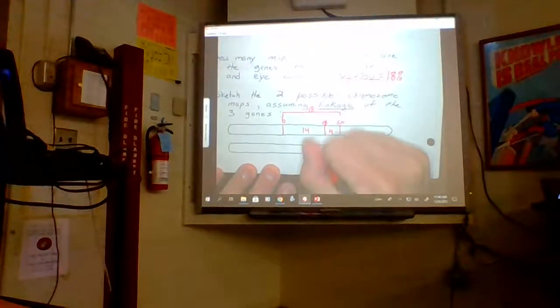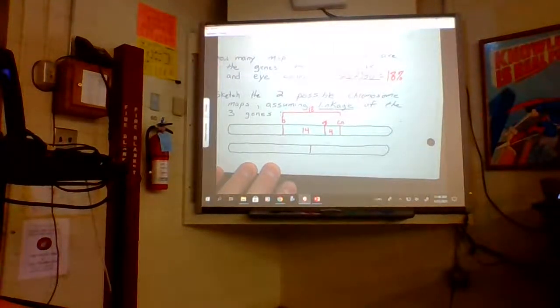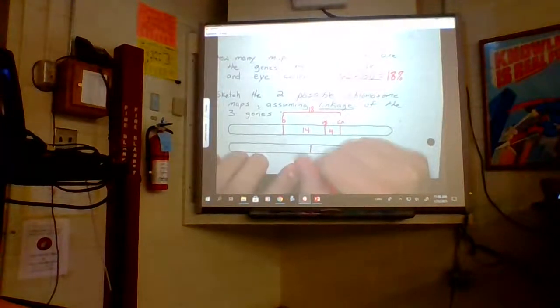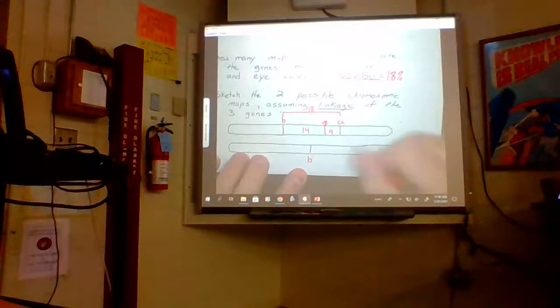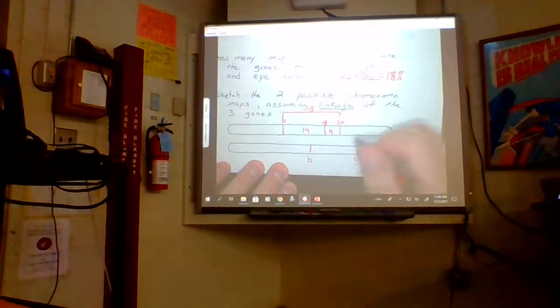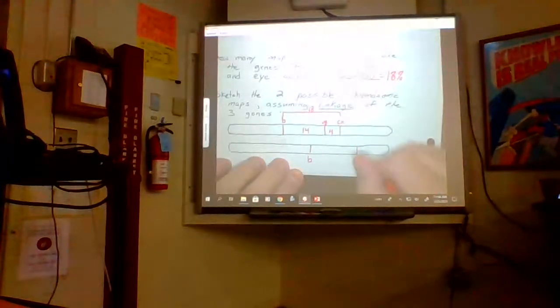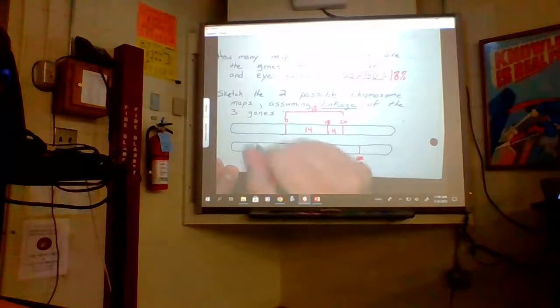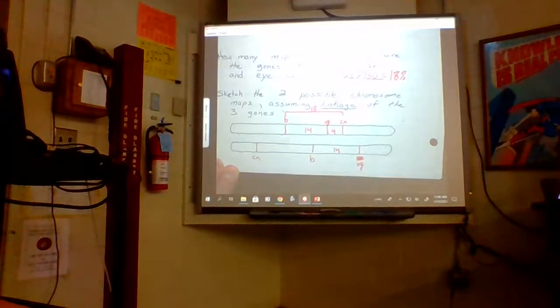But what if it's this? What if the B gene is in the middle? What if the B gene is in the middle and CN is, say, here? Because I know that distance is 14. No, I'm sorry. Let's make that VG. Sorry. I know that distance is 14, and I know the B to CN is 18. Is that also possible?